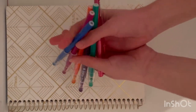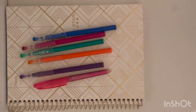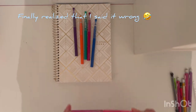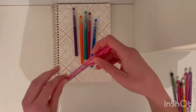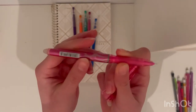So these ones, which are Pilot pens. They're also the Friction. Oh my God, I said Frictonite. I meant Friction. I don't know what I was saying. Okay, so they're the Friction Pilot pens, and this one is like a ballpoint pen and it's erasable.